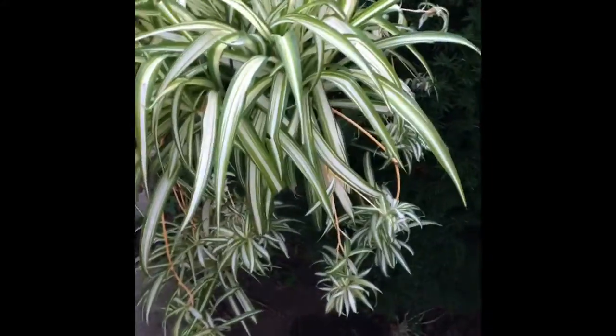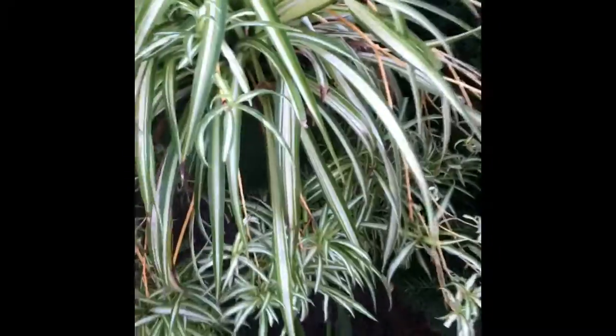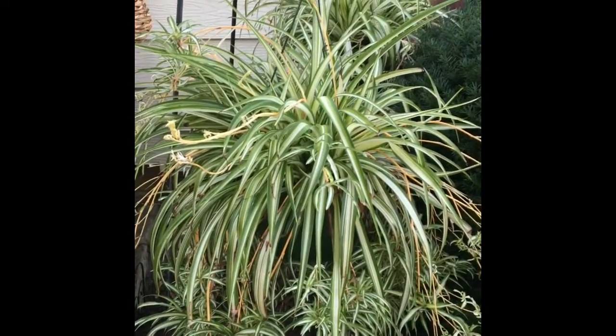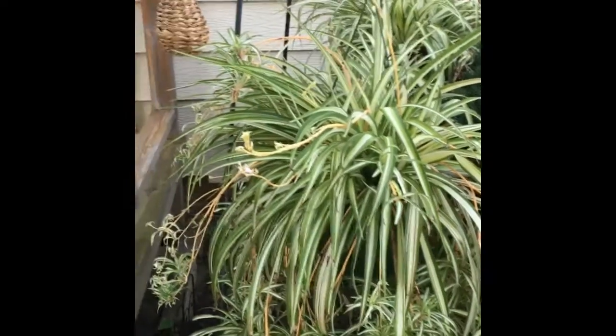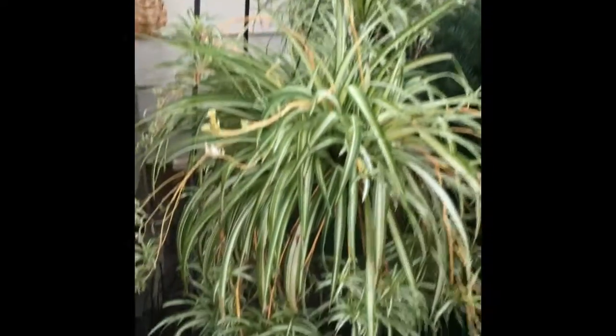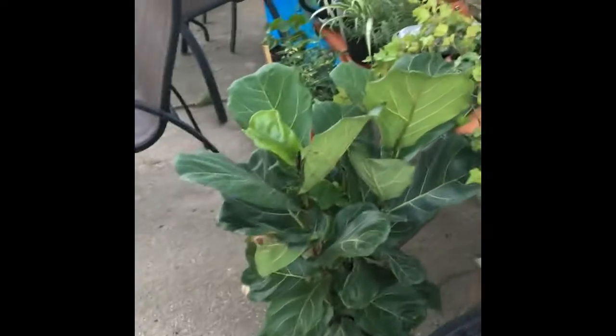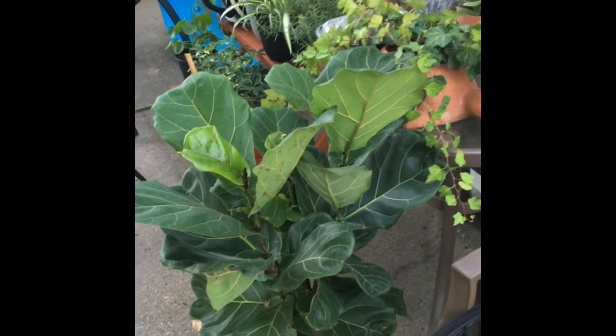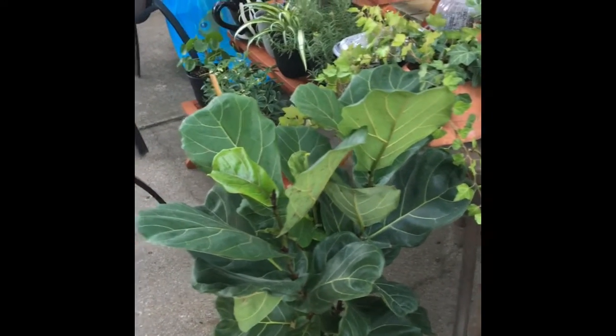Oh my gosh, they have like so many babies, and I got them at a local nursery around here, and they have probably doubled in size. So they like it when they're root bound and such. That means you have to water them 10 times more, but they are so beautiful and I take pride in them. Here is my fiddle leaf fig. It is probably grown about a foot since I bought it. It loves being outside, so I keep it outside.